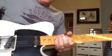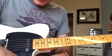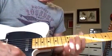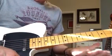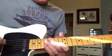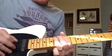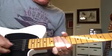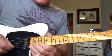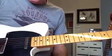But the pick guard here is just plastic, and they went a little cheap on that. But other than that, the action on this thing is great. It's very playable. So no complaints there.